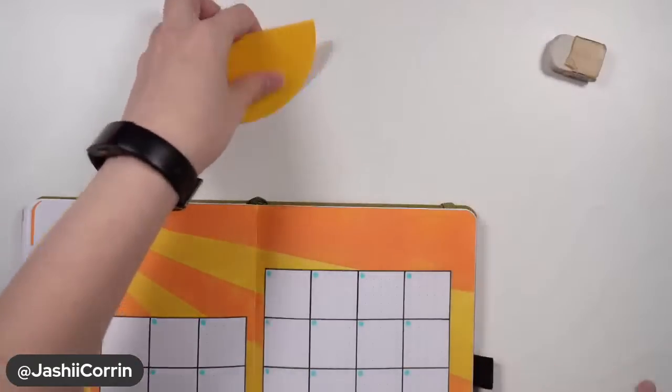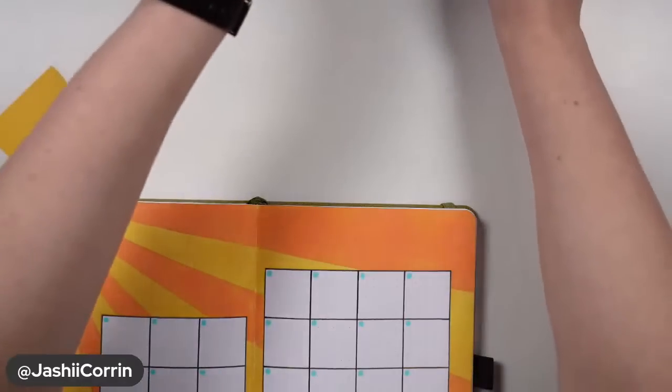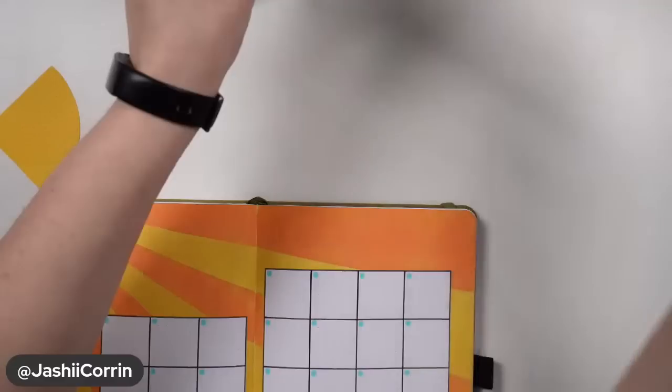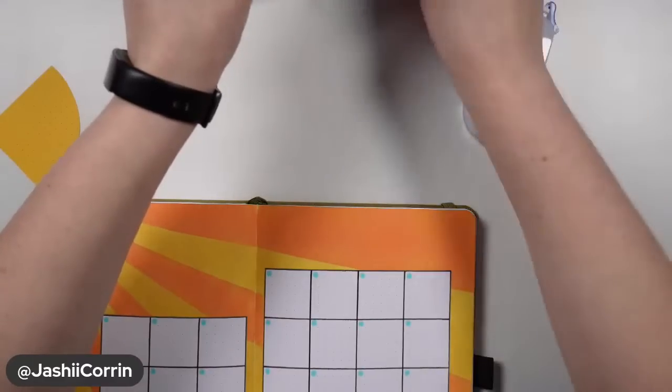We will need some double-sided tape for this, which means I am going to have to move you. Sorry. I really need to move my double-sided tape drawer so that it's not right behind my microphone. But that is a future me problem.